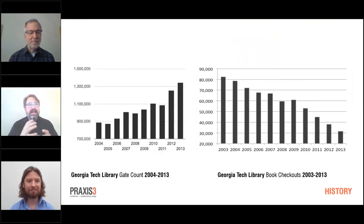Throughout the 90s, Georgia Tech Library had tracked some trends that were discouraging to them. Gate count was down. Book checkouts were down. Their stature on campus was down. So at the turn of the millennium, they embarked on a few projects, and we're going to look at some of those projects.